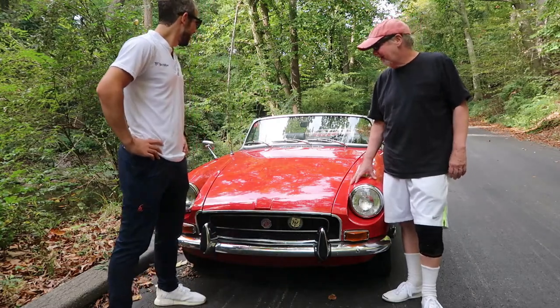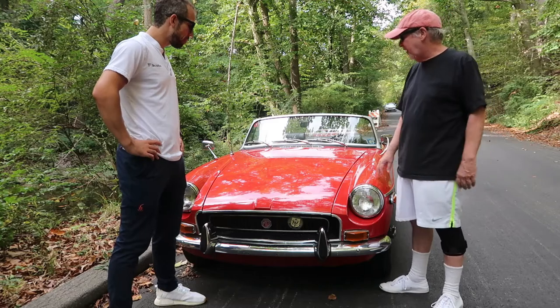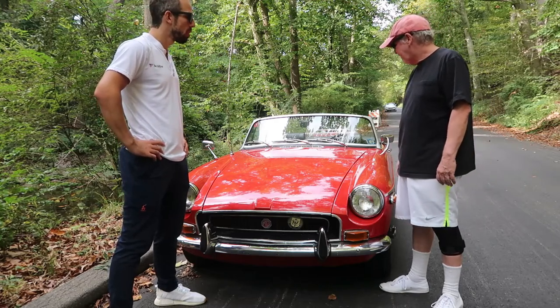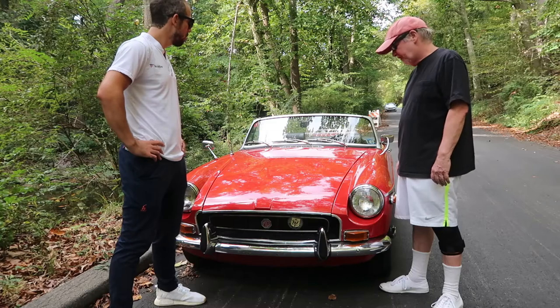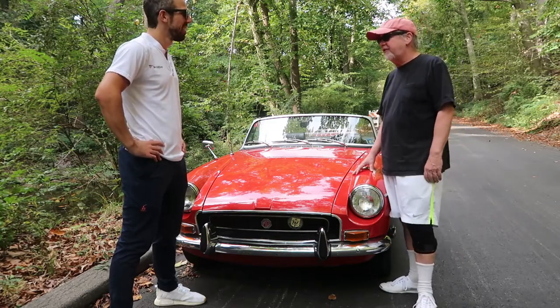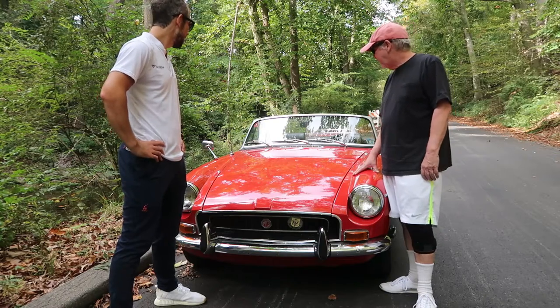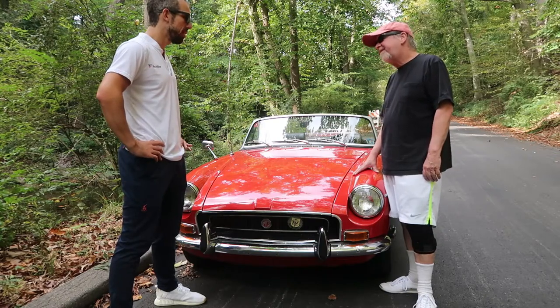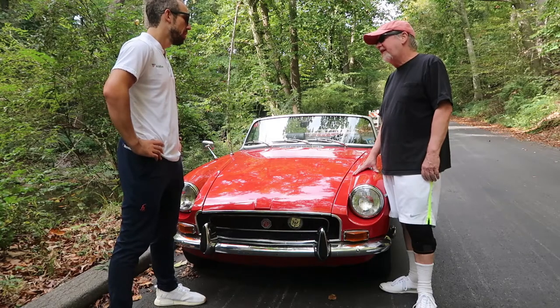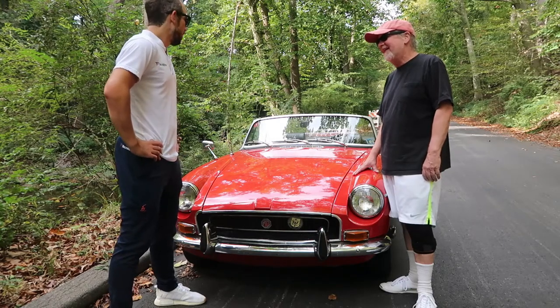That's good. Yeah, this is a 1971 MGB Roadster. These used to be on the road all over the place, and of course they stopped making MGs in 1980. Okay. 1980 was when they discontinued them? Yeah. Was there a reason for it? Yeah, I guess they just weren't selling. Okay.